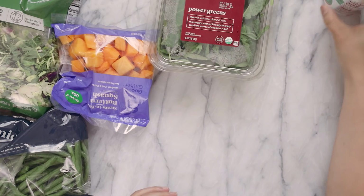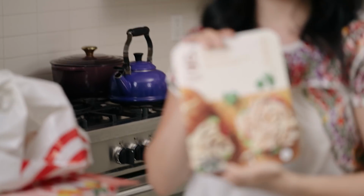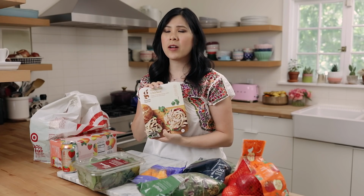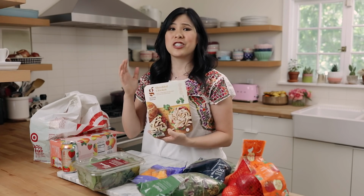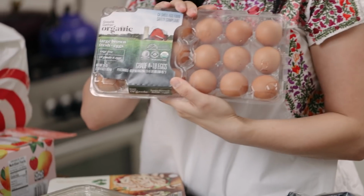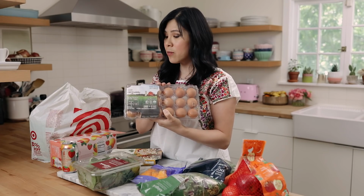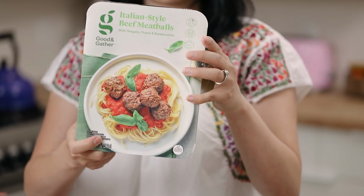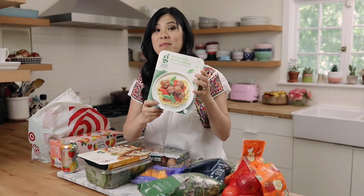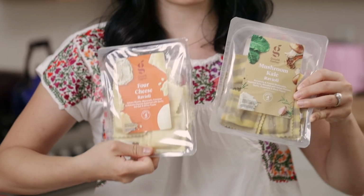All right, let's move on to the next bag. So in this bag, I bought already cooked proteins like the shredded chicken. A lot of times I'm finding that I don't have time to make chicken, or just my life is busy, so these are lifesavers. Organic eggs. I have eggs, at least for me and Ericy, almost every morning. Here's the other pre-made meat. I have meatballs, Italian style beef meatballs, which will go perfectly with our raviolis.